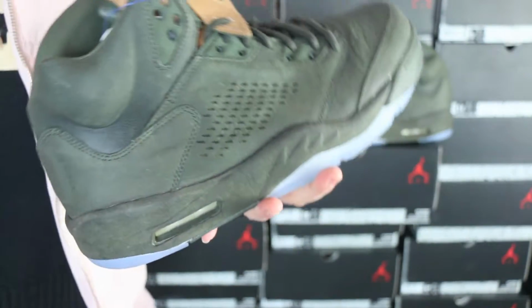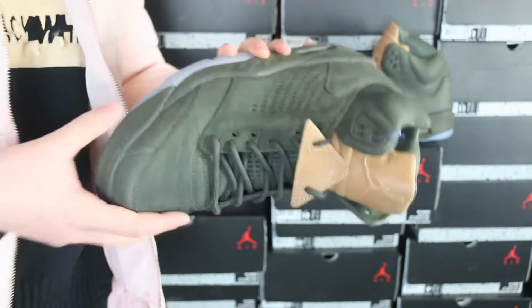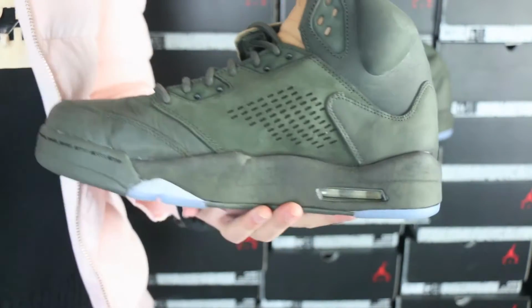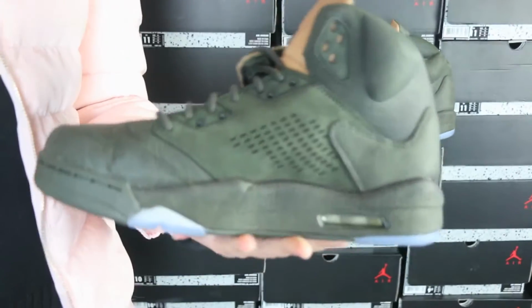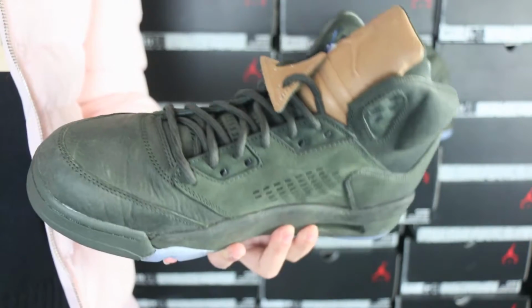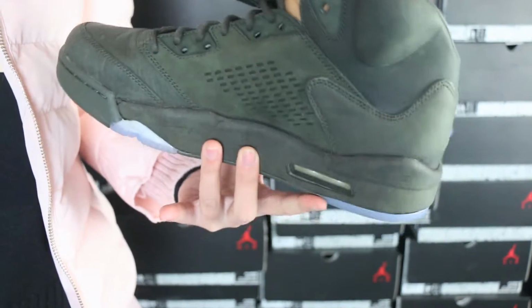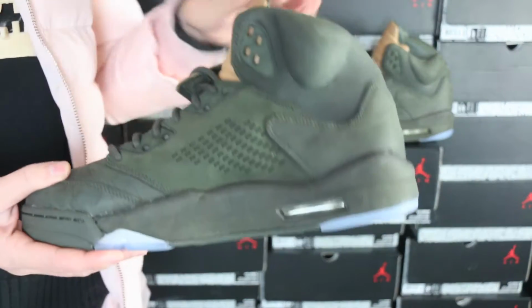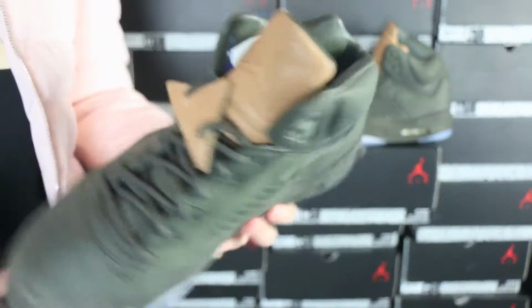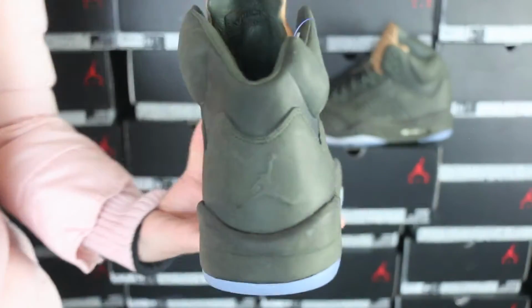So now I will show you these pairs in more detail. Only a few sizes are available on our website now, and the biggest size I have is 10.5. So if you want to get this pair, don't forget to place your order as soon as possible.